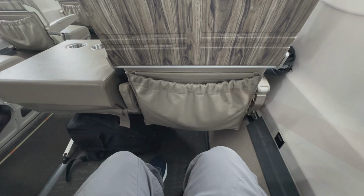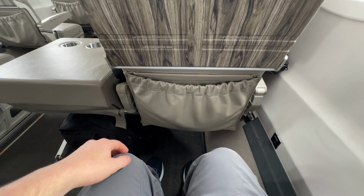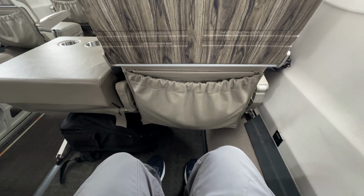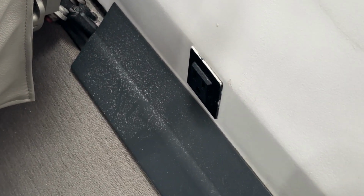Flight over to Scottsdale, so let's start going over some of the features of flying on JSX. With only 30 seats on board this E145, there is plenty of room in between the seats for even the taller passengers to have plenty of room. Next to you on the wall, there was a power outlet which charged relatively quickly even with the full flight.